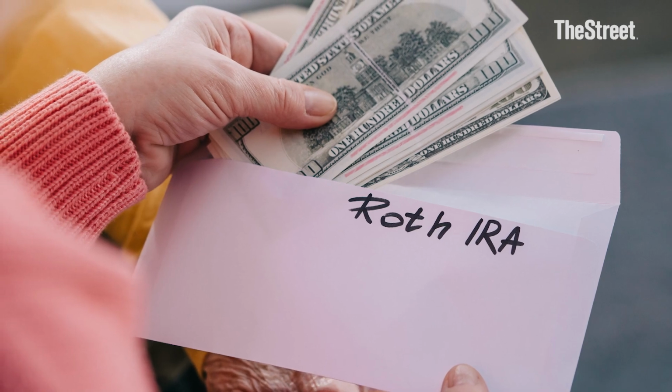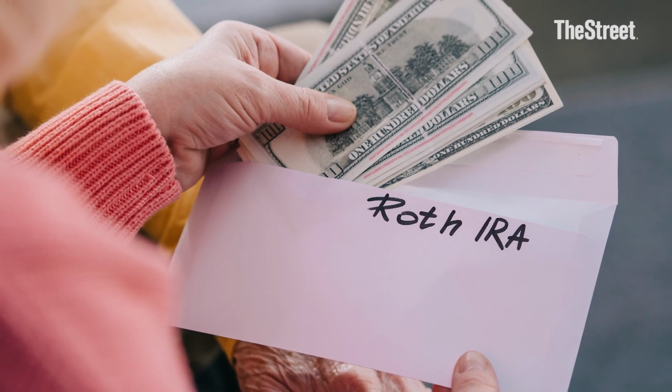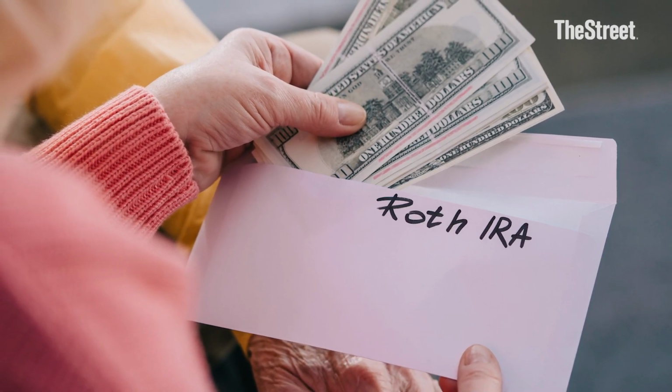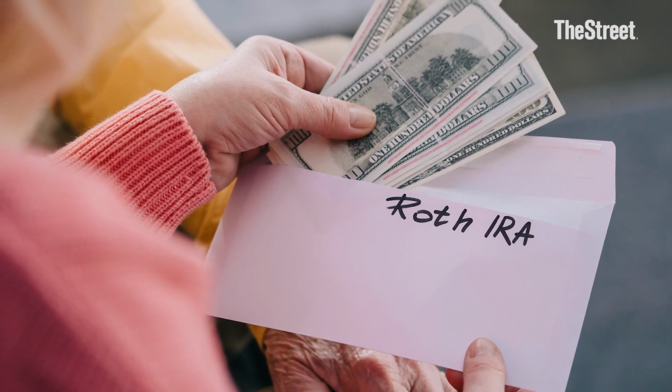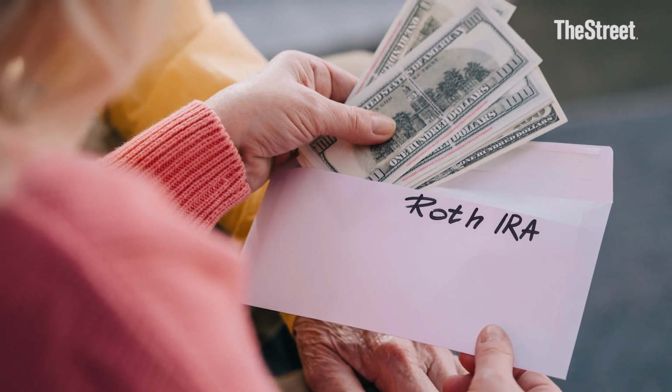And then the last type of account that people need to think about would be a Roth IRA, where the money is going in on an after-tax basis. It grows tax-free, and then when you withdraw the money years from now, it is a non-tax or tax-free event.